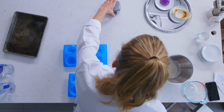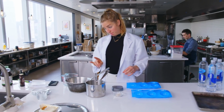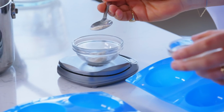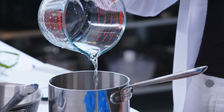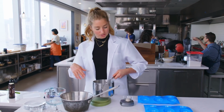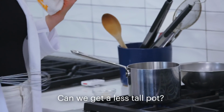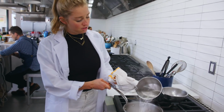Okay, according to Darren, 1.2 grams of agar will set 2 cups of water. So I'm looking for 2.4 grams. There we are. 907 grams of water. You bring it to a boil first and then sprinkle the agar over and start whisking until it dissolves. So let's go set this over here. Can we get a less tall pot?